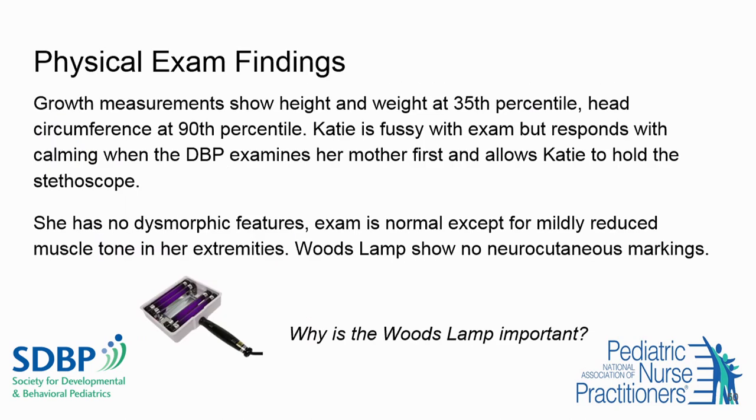Now we're going to move on and do our physical exam on Katie. And you're looking at her growth parameters. She's hanging around the 35th percentile for weight and height. Her head circumference is a little big at the 90th percentile. She was really fussy with the exam. But if you did all your things where you examine mom first and then you move on to Katie, she really seemed to calm down a little bit.